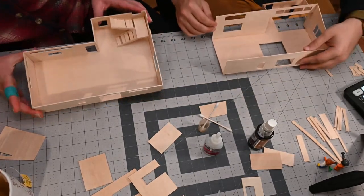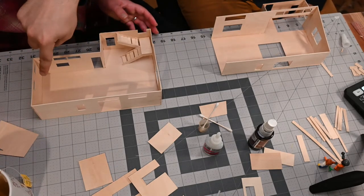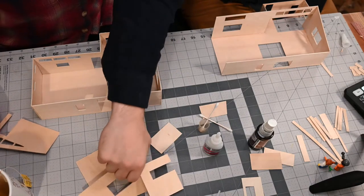So I feel like I'm done with the first floor here. Well, you feel like that, but I need one more window. Can I have that? Oh, that's our interior door wall. This is our bedroom window. Okay.